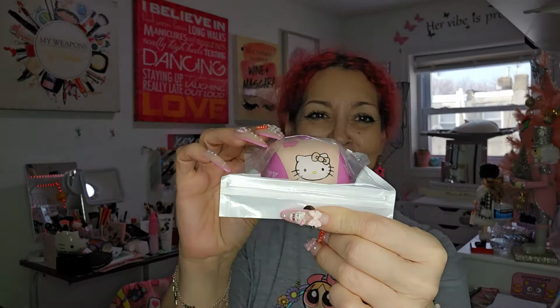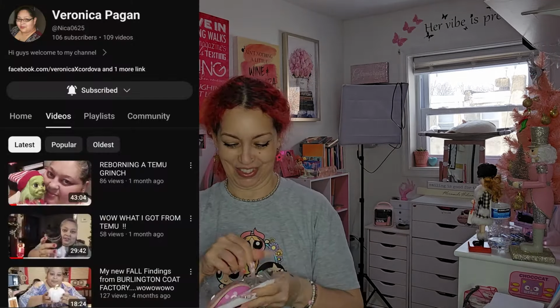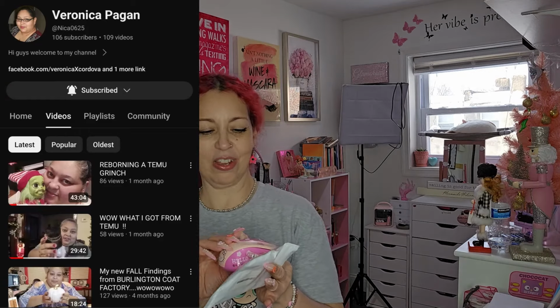I love you. I also have a little gift that my sister gave me. She gave me this. It's so cute. Look at her. It is Hello Kitty. It is a mouse for my laptop where I do the editing. And she surprised me with this. And I freaking love it. Mira qué lindo. This was my sister. Look. It says Hello Kitty.